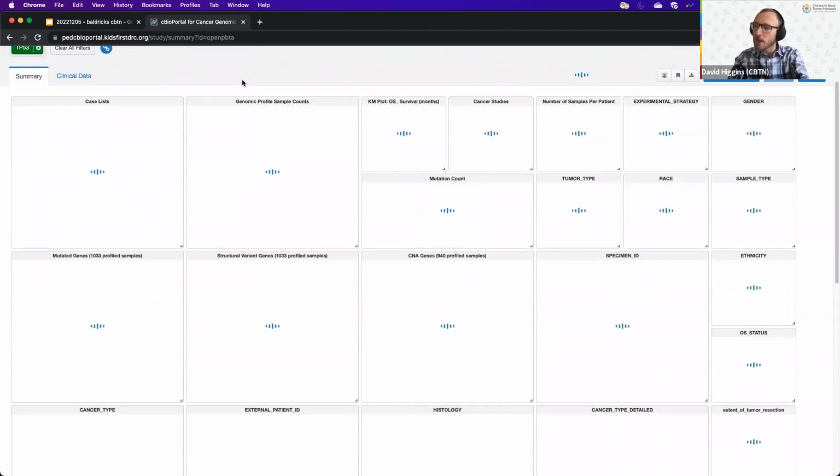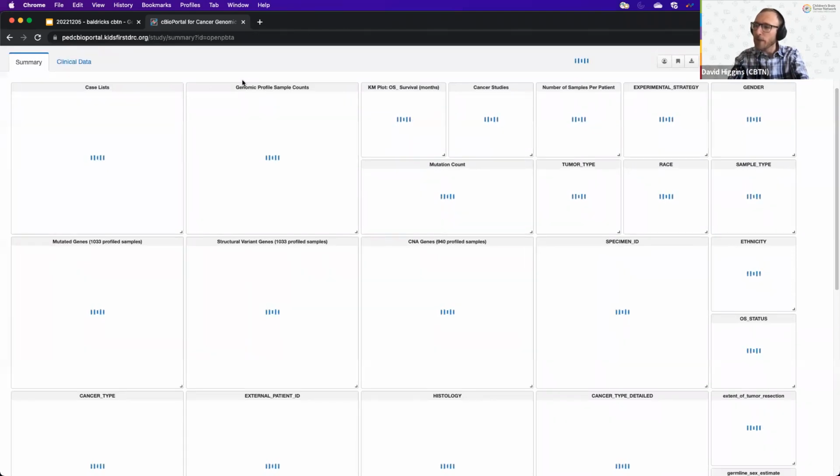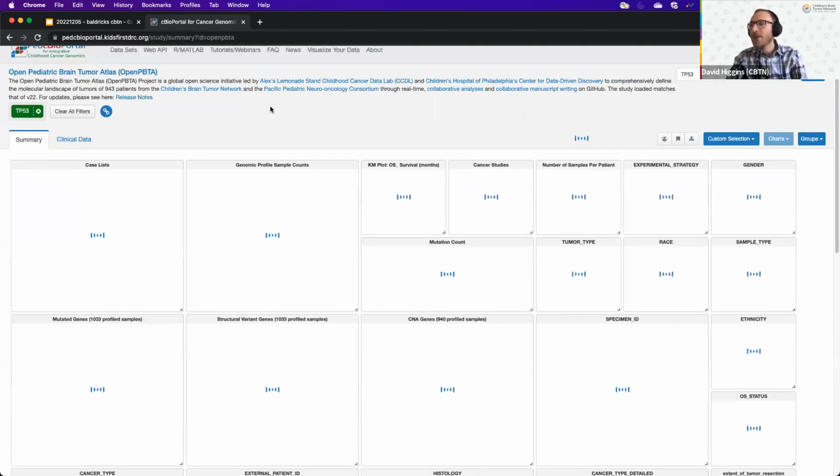So now you see everything is, my wheels are spinning as we are applying this filter to be able to look in more detail at just the samples that have P53. Once this loads, then we'll be able to see an updated view here below based on just looking at those particular samples. It's taking a little bit longer than it normally does. So I might back out of here.